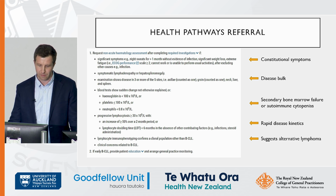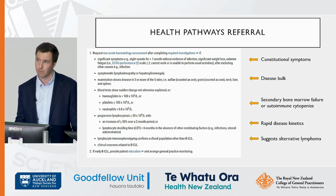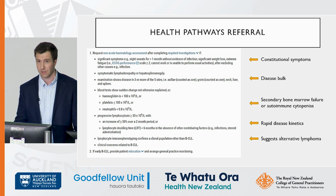But importantly, have a careful look at what you're seeing in the report of the flow cytometry if you've ordered it, because not all of these things will be CLL. And if it isn't CLL, but they identify a B lymphoproliferative disease, we'd like to know about it, please.